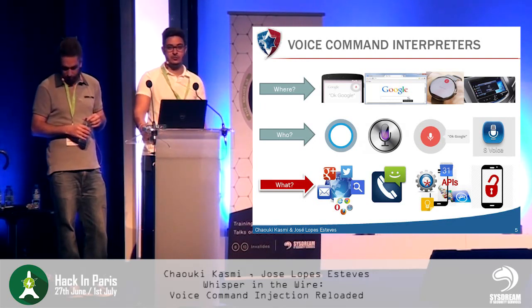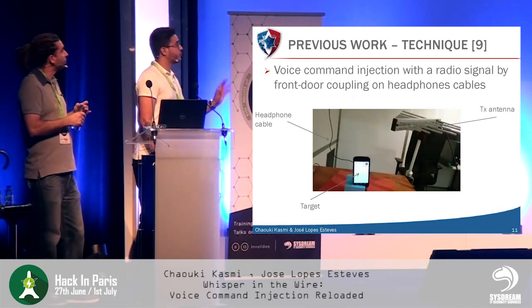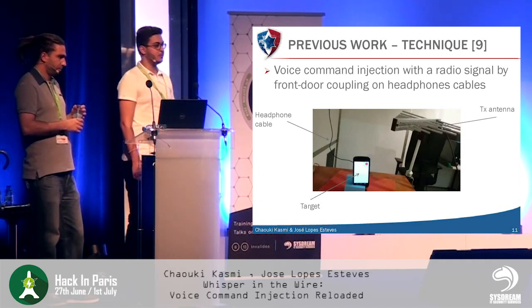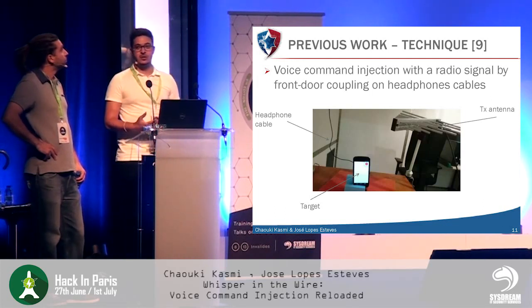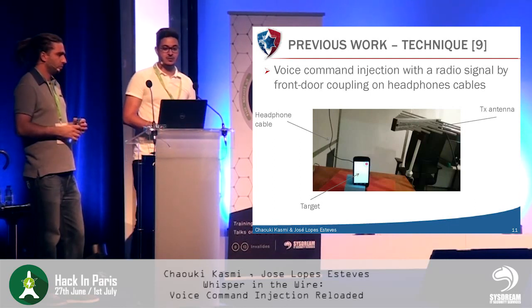We went further on the technique to describe a new injection attack vector. Basically last year you may already have seen this picture. We were using a transmitting antenna and we were targeting headphones connected to a smartphone. Basically we were able to induce the electric signal containing audio voice commands and to get them executed by the targeted device.